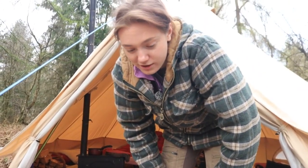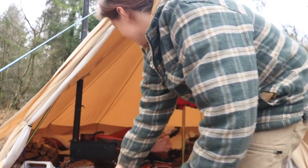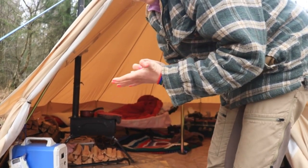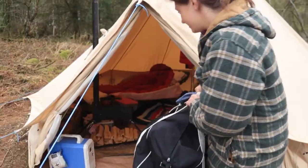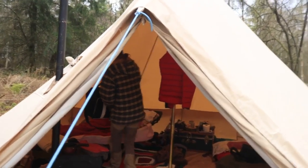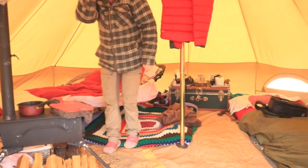Yeah, bit of protein. But it's nice, isn't it? Because we got to organise our stuff out a little bit more. Yeah, exactly. Sort it all out and everything. It's like moving in again, isn't it? Yeah, it's like the beginning.